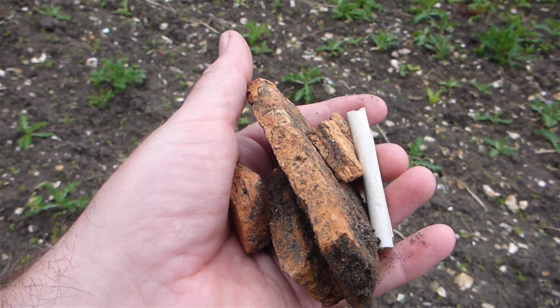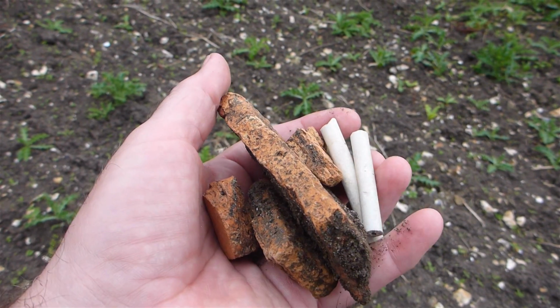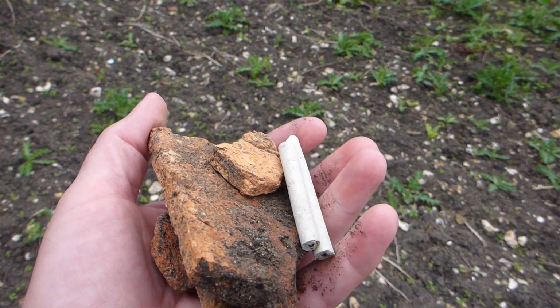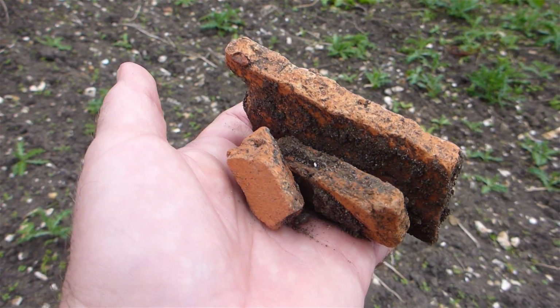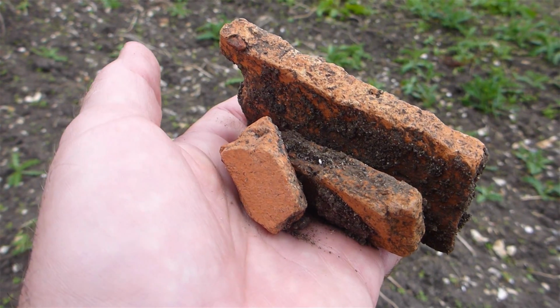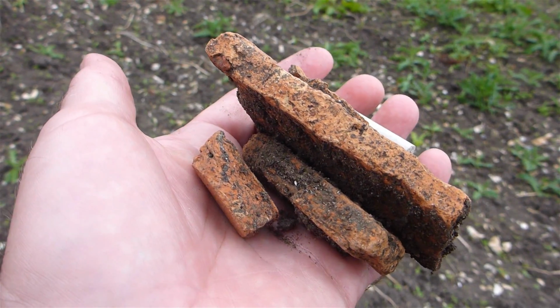Right, well guys, the landowner and I have just been discussing that handle. Medieval one. I just walked over to the patch where we found that, and there's even more roof tile and some clay pipe as well. Obviously there's been a building around this area, so this is the area where I found the Roman ring and the Roman double denarius. So I might be coming back to this little patch. He's deep ploughed it to about 12 inches down and all this stuff's come up, so obviously there's something under here.